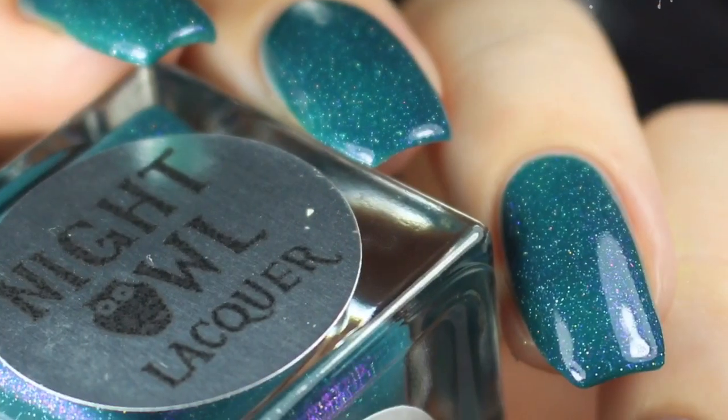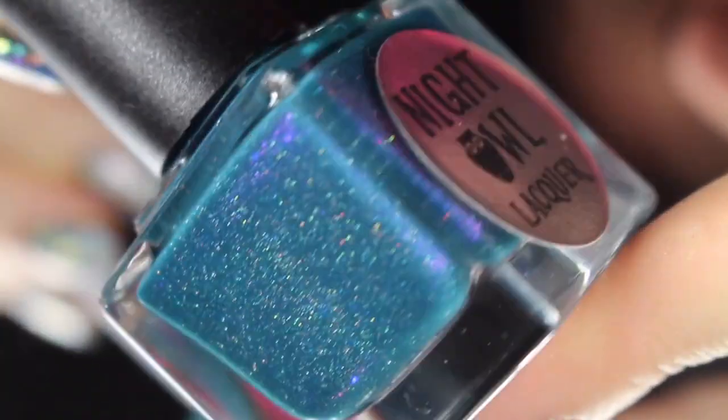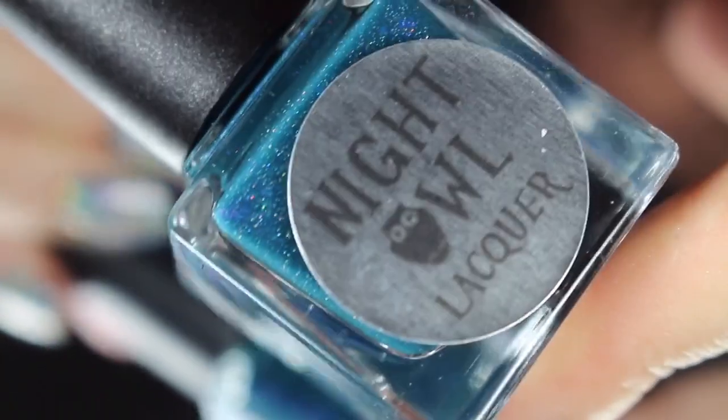So next up is Not All Wounds Are Visible from Night Owl Lacquer, and this one is described as a teal polish with a bright purple shimmer, purple to blue shifting iridescent shreds, and scattered hollows. So the shimmer in this polish is really strong, really pretty on that teal base.